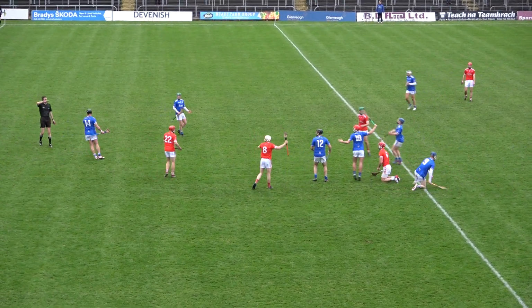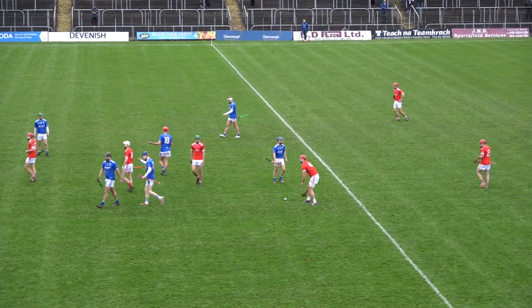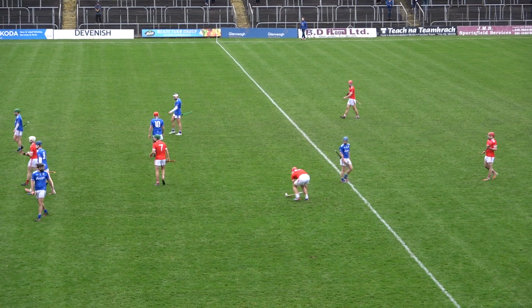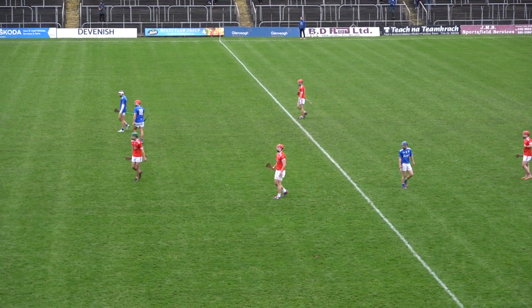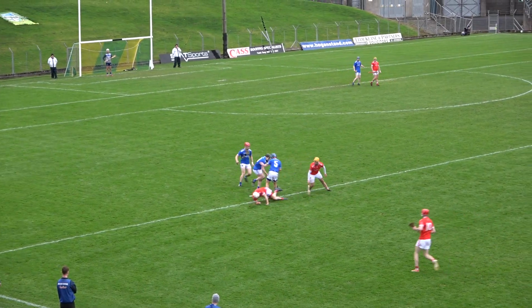Super take from James Toher. Super take. The number 9, Kieran Egan, was charging towards him, and bravely he put his body straight in there. He knew he was going to ship a belt. He did ship the belt, but he won the ball and won the free. Plays a quick free in towards Dougie. The ball bounces off Dougie's stick. He tries to shovel it back towards James Andrews.